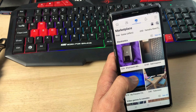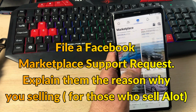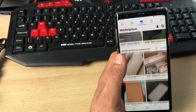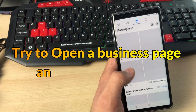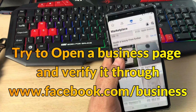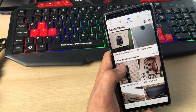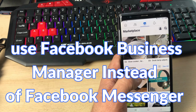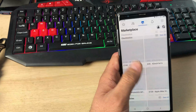You're using Facebook services. Then the second tip is to file a Facebook Marketplace support request. If your item is still under review, you let them know what you sell, why you are selling, and what the reason is. And opening a business page and verifying it through facebook.com/business will definitely save you going through all this hassle. Use the Business Manager and set up with your social security number, or if you're in the UK, your national insurance or whatever they ask you. Basically, it's just a driving license or passport copy.